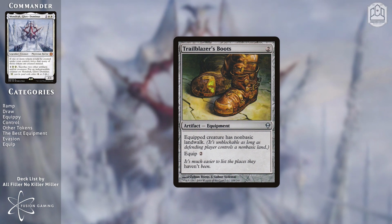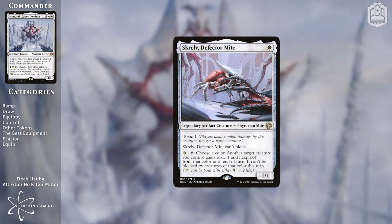But not in foil. Skrelv, Defector Mite. Yeah, I like what I said better. 1/1 toxic for 1. Can't block. Pay Phyrexian white, tap, choose a color. Another target creature essentially gets protection from that color.